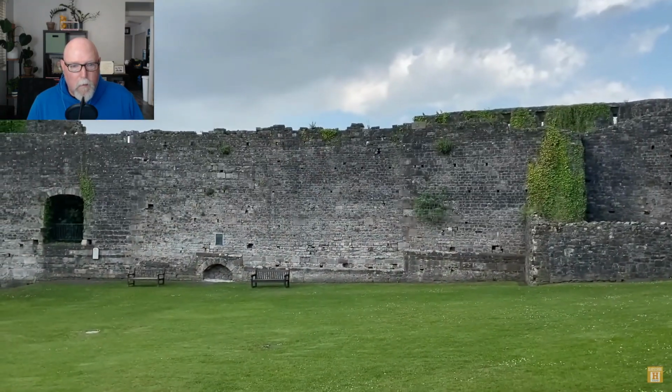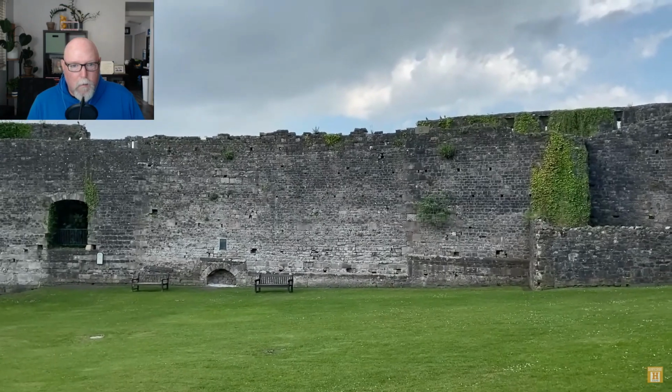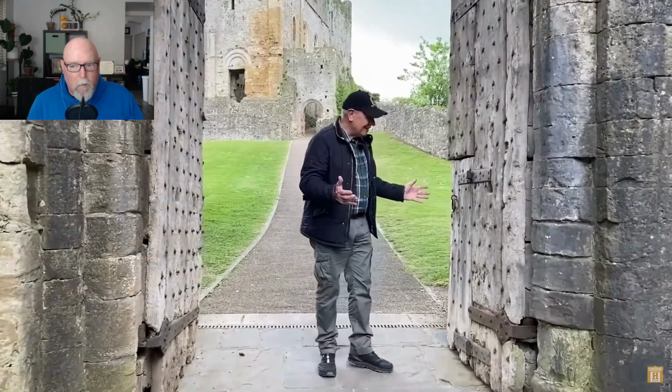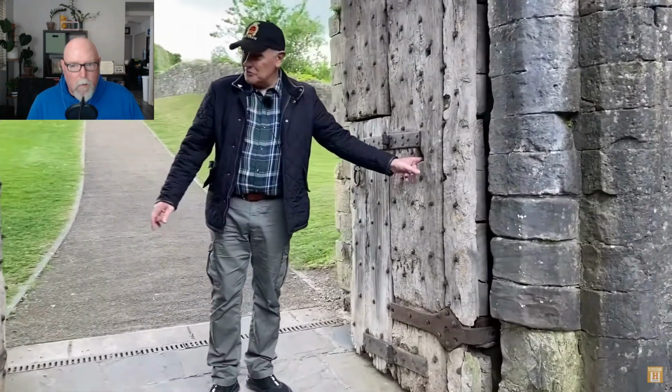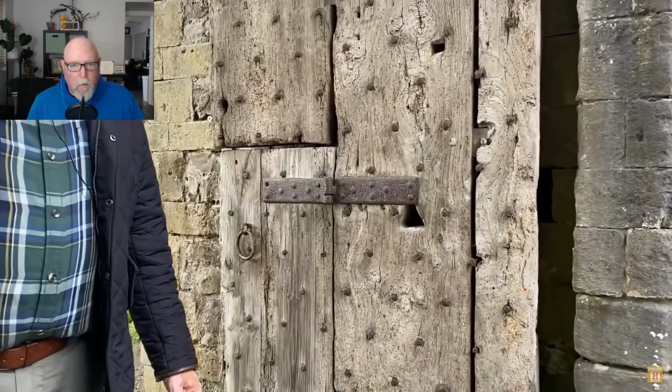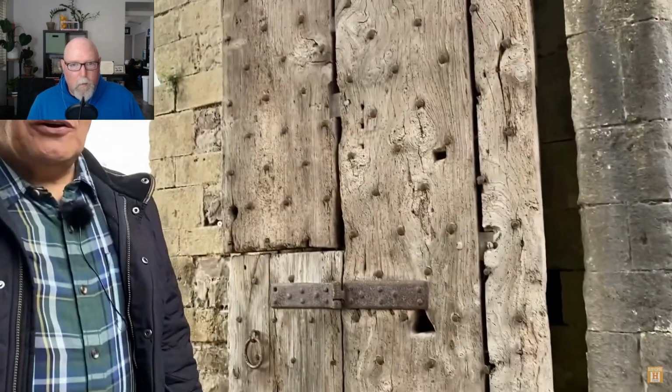If you look behind you, men on the battlements can still shoot at you. Even the doors, you could shoot through them. We've got some of the original doors here. Look at these old doors. Musket loops, cutting them from the Civil War. There was also a building above your head, long gone, that had your murder holes.